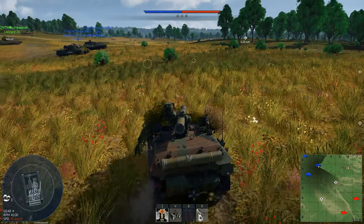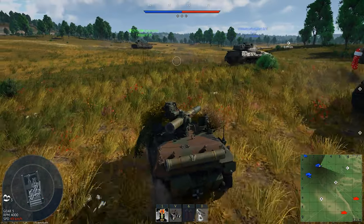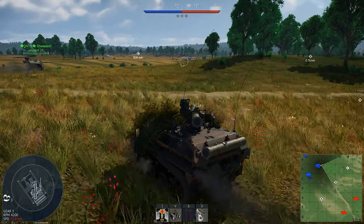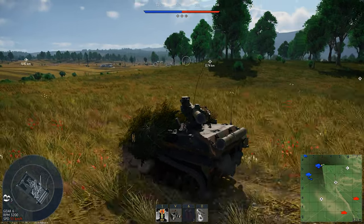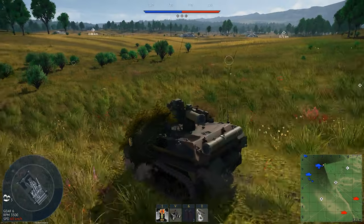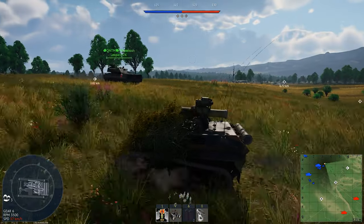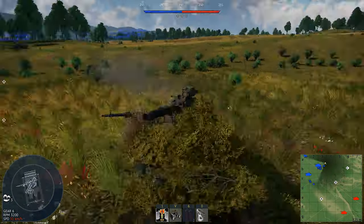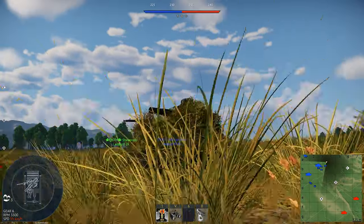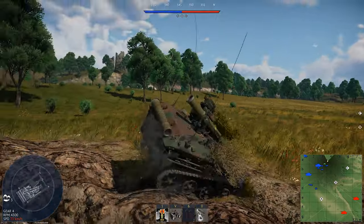All right, so today I am driving out the Wiesel 1A2 and the Ozelot. Now, the Wiesel 1A2 is probably my favorite ground vehicle in War Thunder. Almost definitely my favorite ground vehicle. I love this thing. It's tiny, it's fast, it's a bush, it's got pretty good anti-tank missiles.